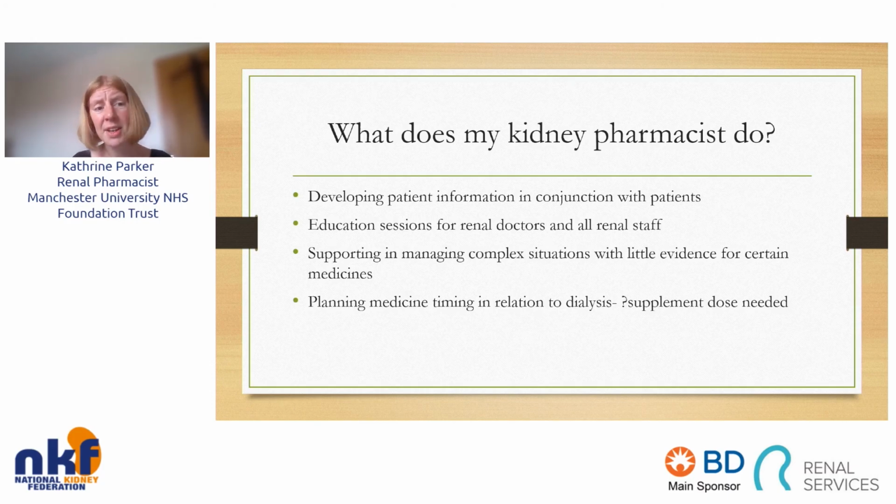Because we all know that kidney patients aren't always included in some of the big pharmaceutical studies when they're testing new drugs, we find it more difficult sometimes to identify what are the best treatments for kidney patients. So we work with the team together to look at what evidence or data there is to come up with the best treatment plan for that patient, and then discuss with the patient the options that we have.